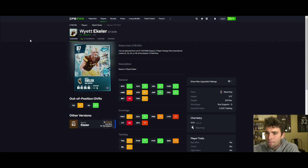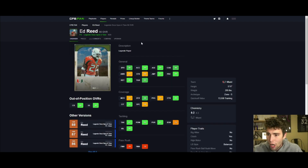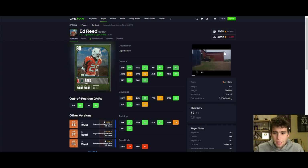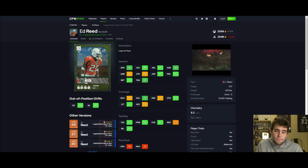At my number 1, and I don't even love this card as much as a lot of number 1s at specific positions, but it is Ed Reed. I do think side by side, Ed Reed is better than Wyatt Ekeler. I do think Ed Reed is your best free safety in the entire game. 90 speed, 89 acceleration, 90 zone coverage, 90 change of direction, great tackler, 5'11". I just think he's slightly better than Wyatt Ekeler.